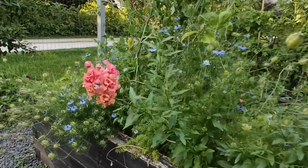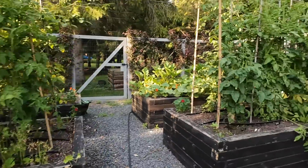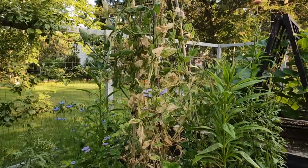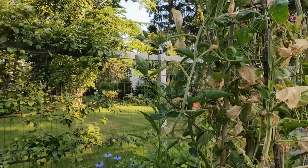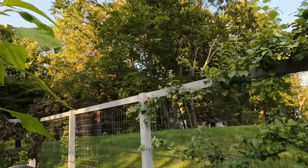snapdragons and more Nigella than anyone could ever want or need, because that's what Nigella does. For whatever reason, these sweet peas are not looking as good, but they're still flowering. And it looks like this one I ended up with a lot of whites. I don't know how that happened.